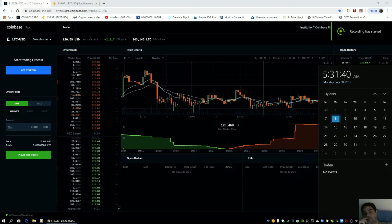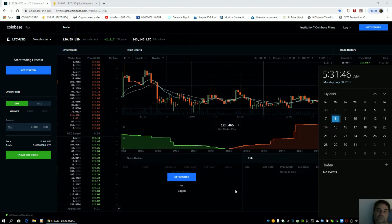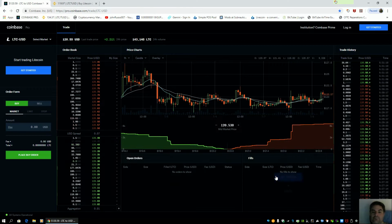Good morning, everybody. It's 5:30 a.m. Eastern Standard Time, Monday, July 8th. Take a look at Litecoin and Bitcoin. Oh, look at this. We're staying above that 12 EMA.